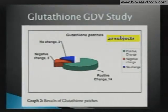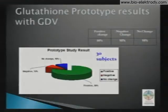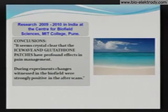This is another example with 20 subjects. And positive change in 14, no change in 3, negative change in field intensity. We're looking at field intensity here. So what we looked at, and this is one with 30, positive at 80%. So this was, seems crystal clear that LifeWave and glutathione patches have profound effects in pain management. And you saw the people up here out of the audience, the ones we patched, all had some degree of reduction in pain, or at least the ones that we talked to did.